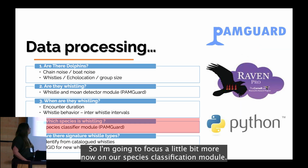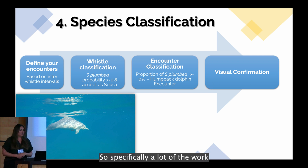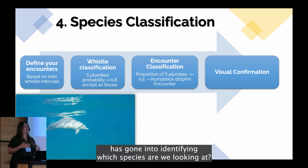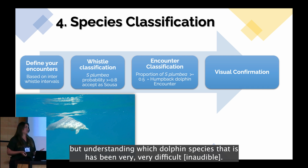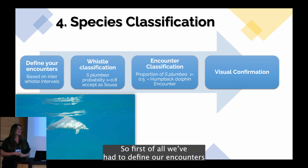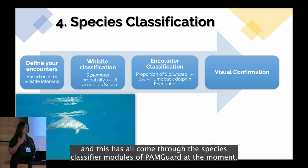So I'm going to focus a little bit more now on our species classification module. Specifically, a lot of the work has gone into identifying which species we are looking at. We can very easily see that that's a dolphin, but understanding which dolphin species that is has been very, very difficult, we found out. So first of all, we've had to define our encounters, and this has all come through the species classifier modules of PAMGuard at the moment.